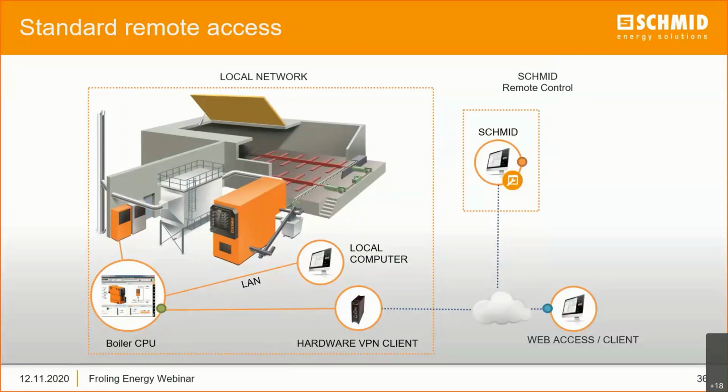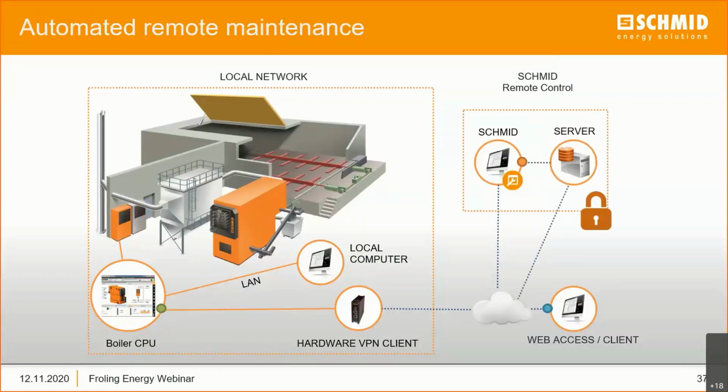Therefore, we added to the remote access, which is that slide. Please, the next slide. The automated remote maintenance system, which means the plant data are automatically and continuously sent to a server where they are automatically analyzed.